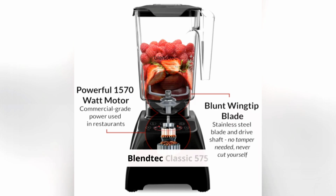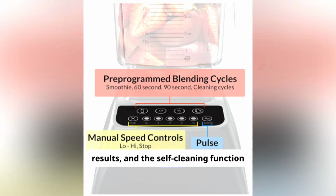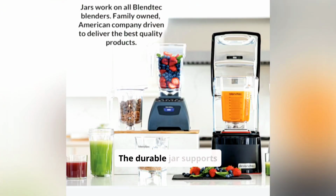Lastly, the Blendtec Classic 575 offers commercial-grade power with a powerful motor and large 90-ounce WildSide+ jar, perfect for large families. Its pre-programmed cycles ensure consistent results, and the self-cleaning function simplifies maintenance. The durable jar supports big batches.